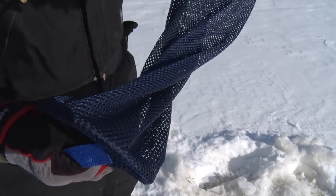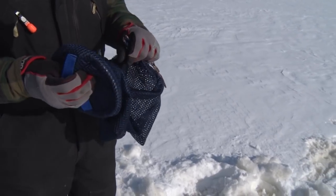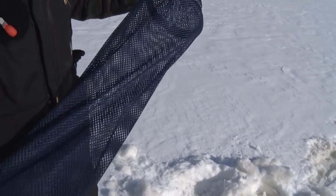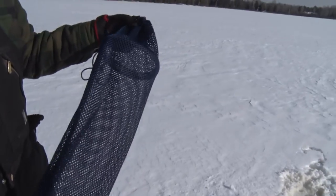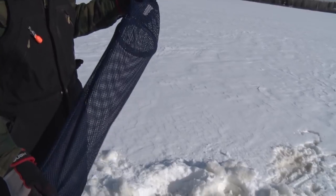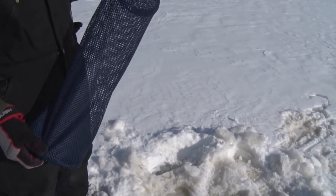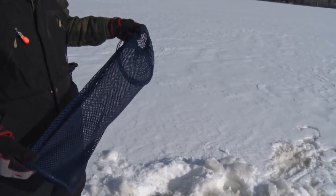The material is a heavy-duty athletic mesh. It's a polyester. It is the same kind of material that football jerseys and stuff are made out of. So it's pretty tough. They've been out in the field, this will be the third year. Some have been out for four. And we haven't had any complaints of them falling apart or anything like that. So it's pretty tough stuff.